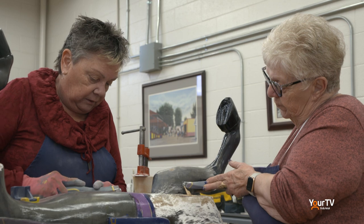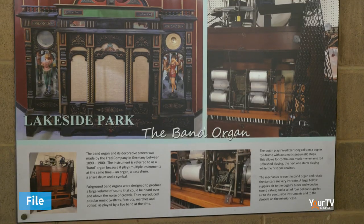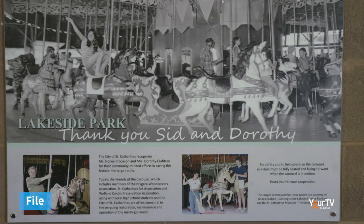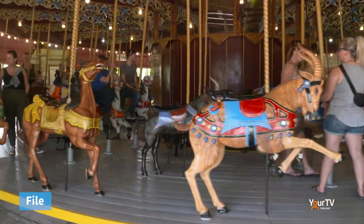We have to respect these things because they are 100 years old, so that's why we keep them in good repair. The carousel always opens to the public on the Victoria Day long weekend, the Saturday of the Victoria Day long weekend at 11 o'clock in the morning.